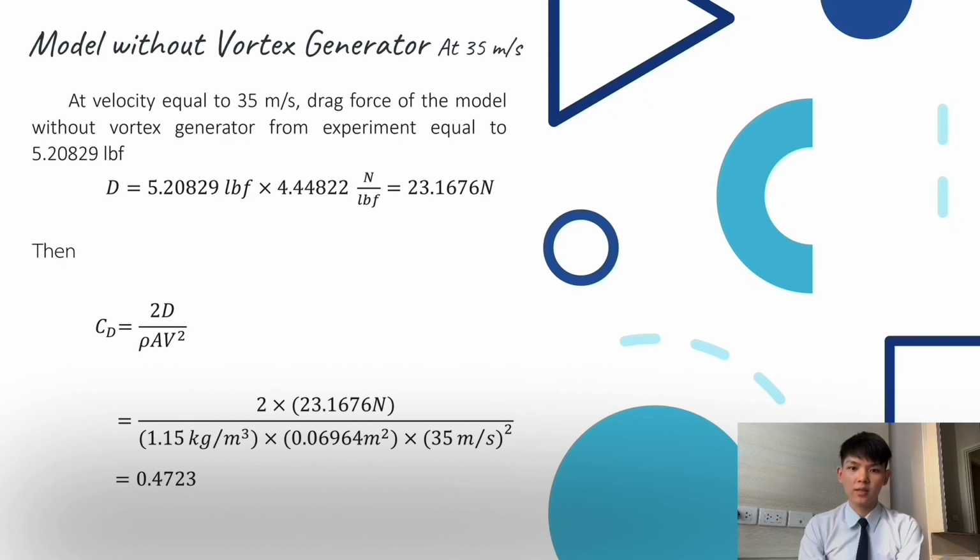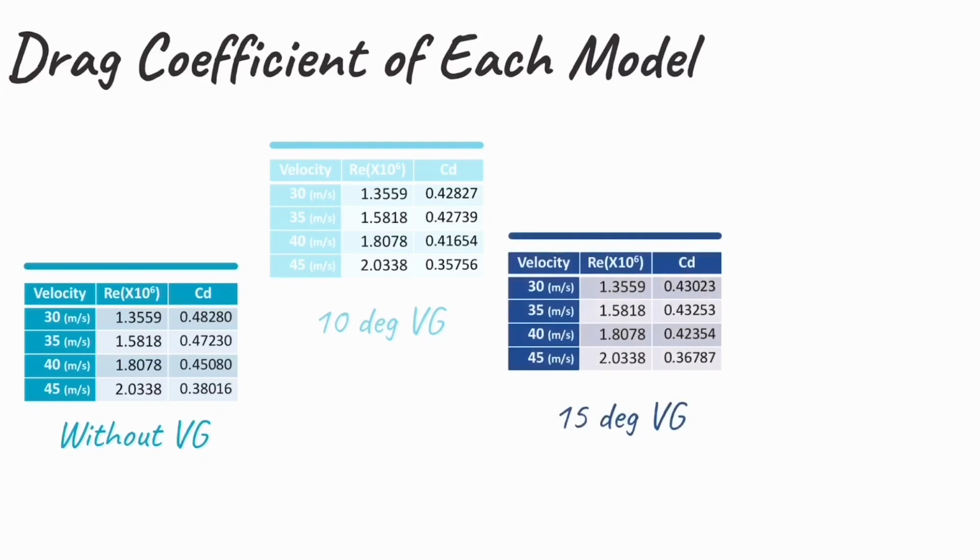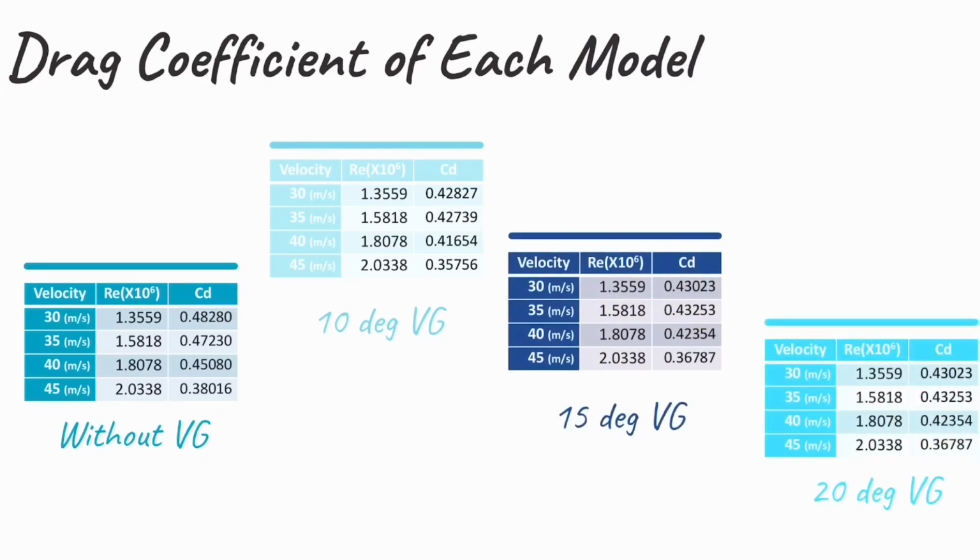And at 35 meters per second, the average drag force equal to 5.20829 pound force. Then substitute the value into equation. Get the drag coefficient of the model without vortex generator at 35 meters per second equal to 0.47233. Then the researcher repeat the solution to find the drag coefficient of each model at each velocity. Get the drag coefficient as this table.